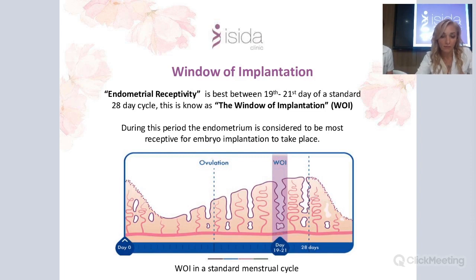Okay, so for now, why is it so important to understand what the window of implantation is? If you have a regular cycle of 28 days, with possible ovulation around day 14 of your menstrual cycle, the best time for implantation or the best time for embryo transfer has to be on the 19th to 21st day of your standard 28-day cycle. So this means it's a window of implantation. It means your endometrium is most receptive and is ready to accept your embryo. That's why it's so important to understand what this window of implantation is.